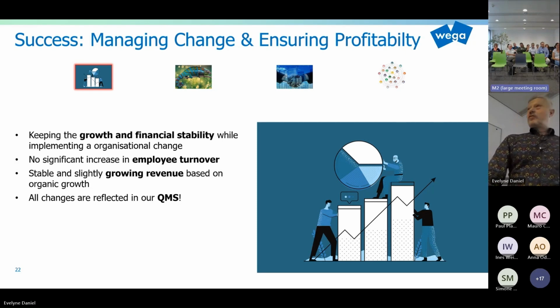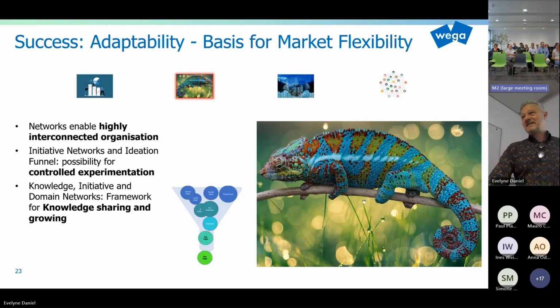That brings me to number 3 of my personal top 4 list of successes. And for me, that's creating the possibility for adaptability. One of the biggest goals of this change was that we need to adapt to a changing world, right? Our world is changing and we know that. So we need to have an organization that is able to adapt to this change. And I think we managed it quite well.